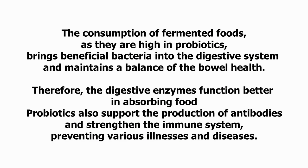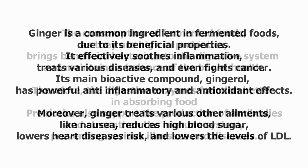The consumption of fermented foods, as they are high in probiotics, brings beneficial bacteria into the digestive system and maintains a balance of the bowel health. Therefore, the digestive enzymes function better in absorbing food. Probiotics also support the production of antibodies and strengthen the immune system, preventing various illnesses and diseases.